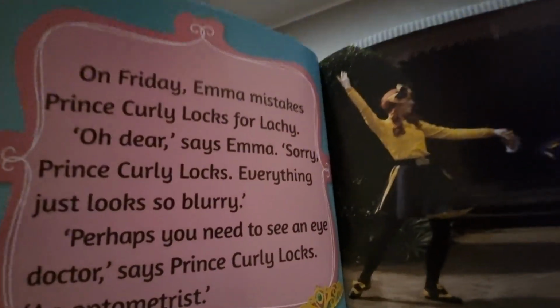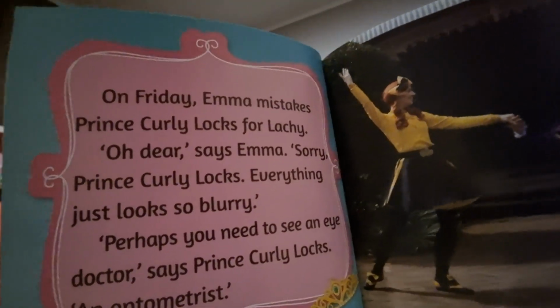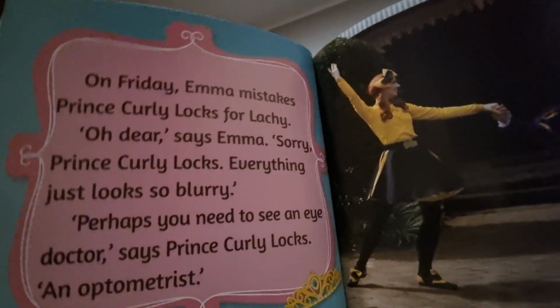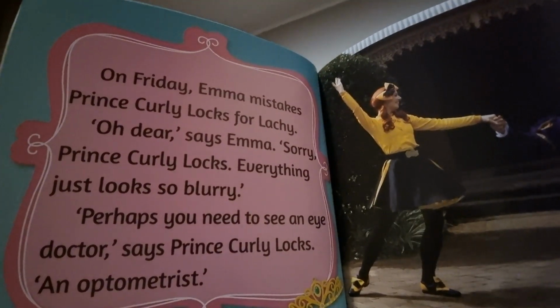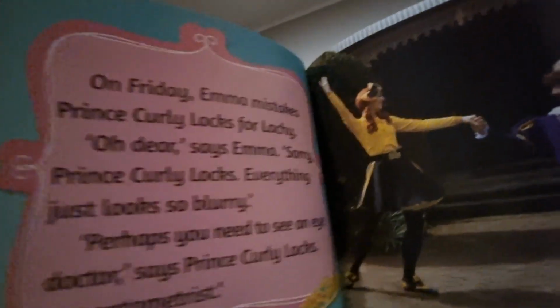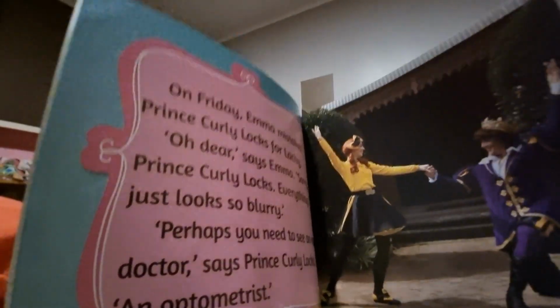On Friday, Emma mistakes Prince Curly Locks for Latchy. Oh dear, says Emma. Sorry, Prince Curly Locks. Everything just looks so blurry. Perhaps you need to see an eye doctor, says Prince Curly Locks. An optometrist. Now you know what an eye doctor is called. Optometrist. It's even shorter for an eye doctor.